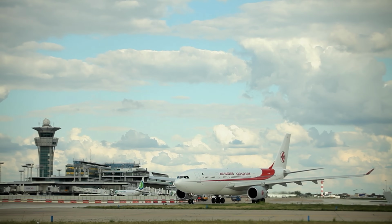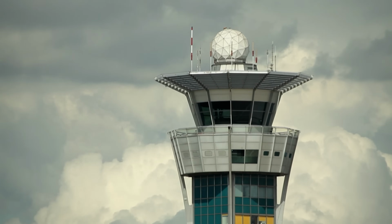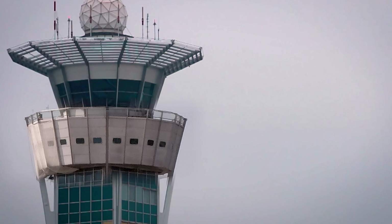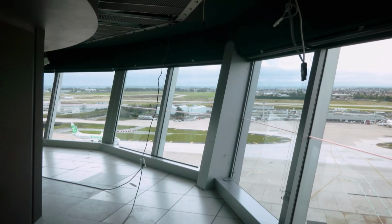To keep the airport up and running, a temporary control room was needed one floor below. The trouble was, the space wasn't adapted. We changed the exterior of the temporary control tower by inserting windows all around beneath the original lookout. The old portholes were replaced by large windows to increase the controller's field of vision.